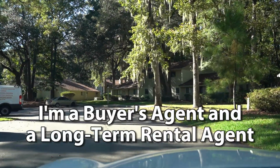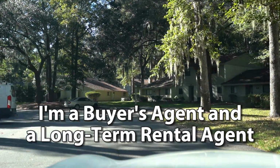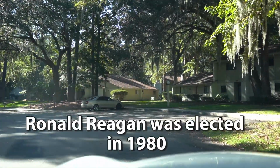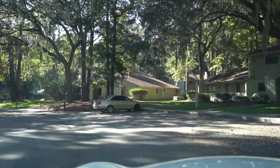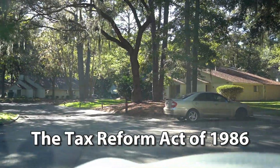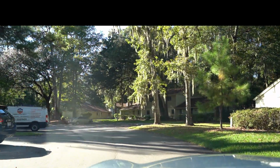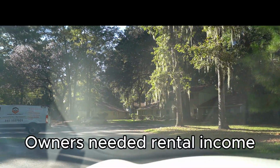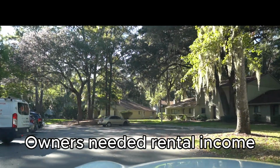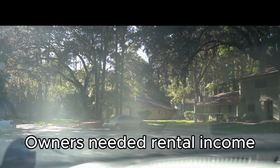And while I'm generally a buyer's agent for sales, I've been a long-term rental agent for a long time. Way back into the 1980s, Ronald Reagan was elected in 80, and of course in 1986 we had the Tax Reform Act, where he lowered all the tax brackets. Then condominiums like this and others really needed to earn their keep, which is to say, instead of just operating as tax shelters, they had to produce rental income. And that's when I got into the long-term rental business.